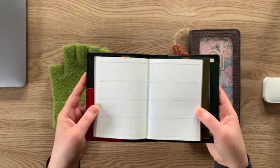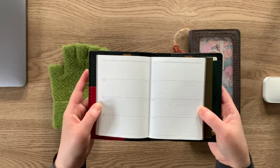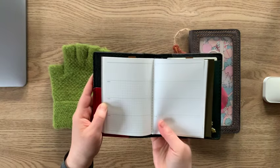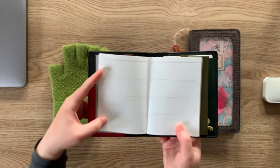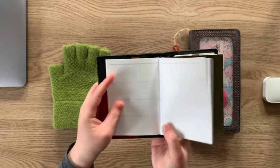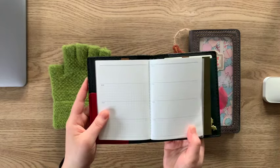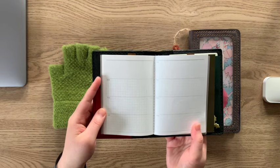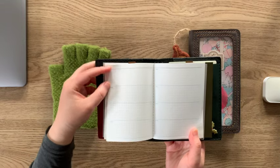In some ways it's similar to the Traveler's Company insert in terms of the layout, but there are some crucial differences that have been making a world of difference for me. And that is that the first section here is actually blank. So I can use this more as an overview for the week, which, for whatever reason, I have found much more functional for me than starting the Monday up here.